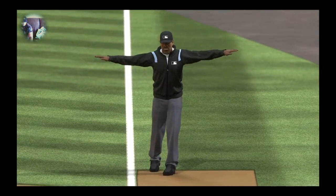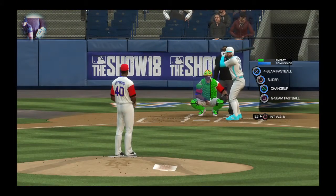Checked his swing there. Did he go around? No, says the first base umpire. Ball 1.